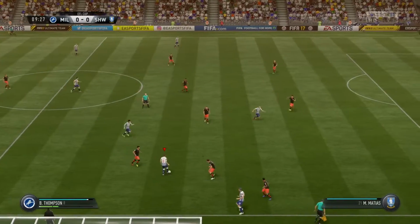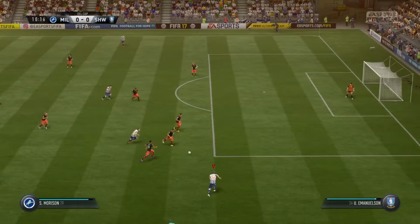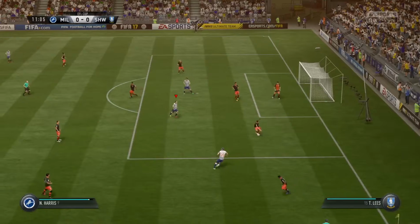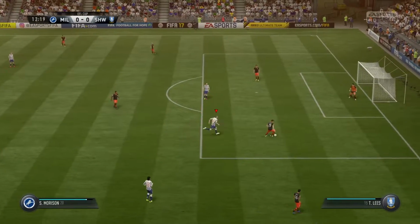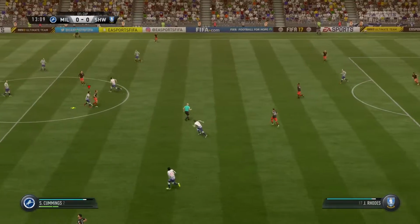They spread it out wide here. Chance to get some width into this attack. Trying to switch on the attacking power in this situation. Crisp defending there. That's safe to play it back to the goalkeeper. He's good with his feet.